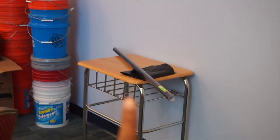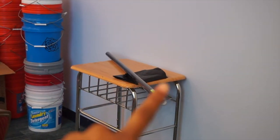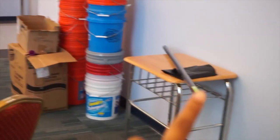Here I'm gonna put extra pencils, tissue paper, hand sanitizer, that kind of stuff. I'm getting ready to put that there. I'm gonna worry about the outside board next week.